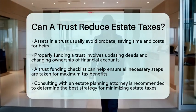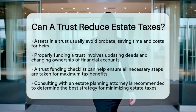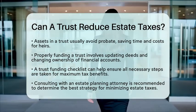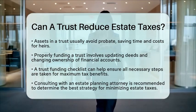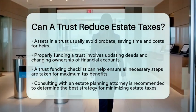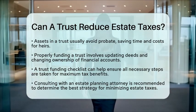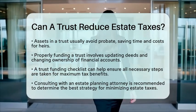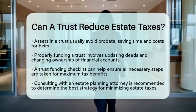In summary, trusts can be an effective way to reduce estate taxes by removing assets from the taxable estate. However, the specific benefits depend on the type of trust and your individual estate planning needs. Consulting with an estate planning attorney can help you determine the best strategy for minimizing estate taxes.